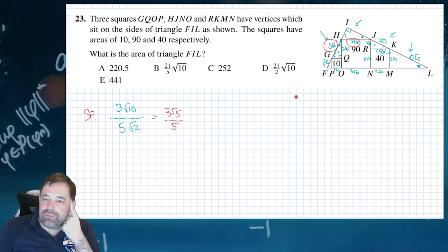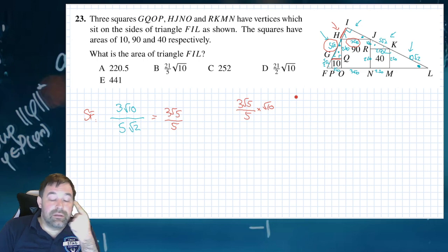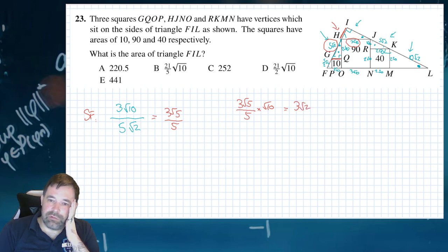So what we're going to do now is just scale things up. We know that this length is root 10, which is the same as that length scale factored up. So we're going to say 3 root 5 over 5 times root 10 is that answer there, which is going to be 3 root 50 over 5, which is going to be 5 root 2, and I'll cancel, it's going to be 3 root 2. I'll just do that again. 3 root 50, and root 50 is 5 root 2, and the 5s will cancel, so you're just going to get 3 root 2.